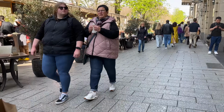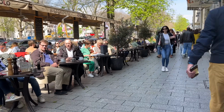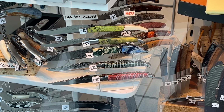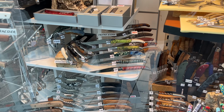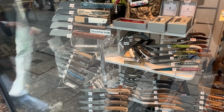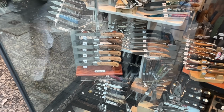Moving on to the next store. As it is weekend right now, many people are browsing around the city center. One of the knife stores over here, some expensive but beautiful looking models in the display. I'm not that much into knives yet, but maybe a passion that can develop in the future. As a kid, I loved knives more than anything else, especially for building things out of wood or just to collect them.